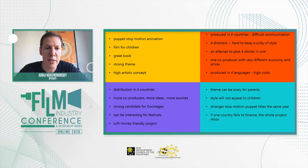Among the opportunities, I state the fact that it can be distributed in four countries, so that's an opportunity to have a wide audience. Also, an opportunity for me is that since we are more co-producers, we have more ideas, we can have more sources. It can be interesting for festivals. It's a soft money friendly project.